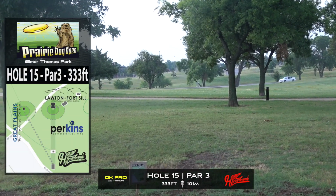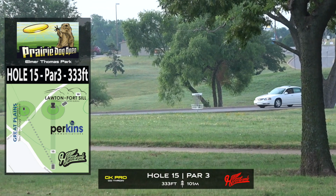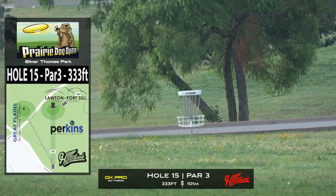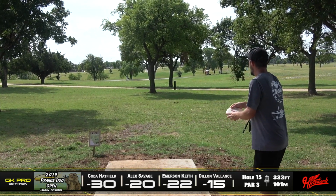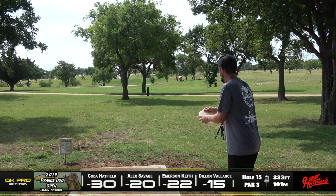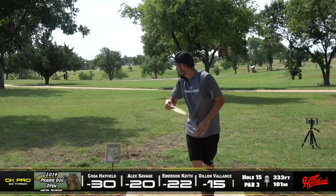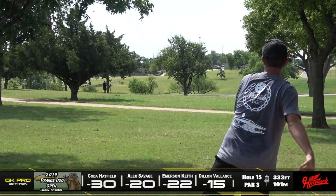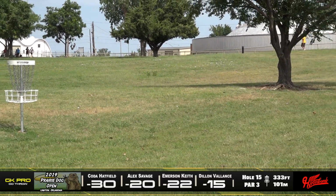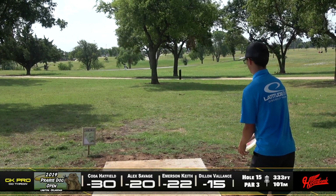Gotta love it. Hole 15, this is a par 3. It is 333 feet. It is downhill. Most of these guys are going to be going with a forehand hyzer on the left side. We have also seen Coda and Emerson go with a soft turnover with a mid-ranger putter. And, yeah, pretty easy hole here. Looks like he might be throwing a gatekeeper. On this shot, you really just need to have the turn stay turning, basically. We've seen a lot of people try to throw this shot, and it just slowly fades out and ends up way left of the basket.